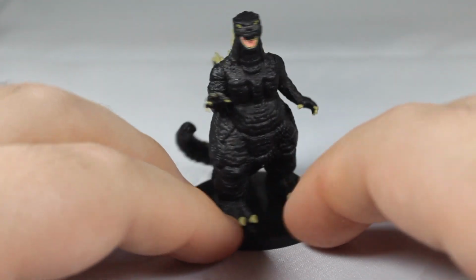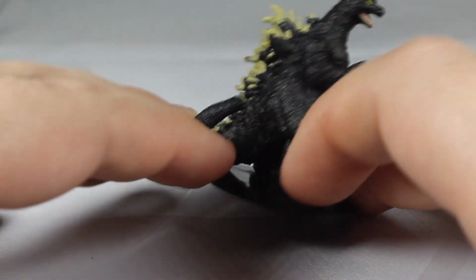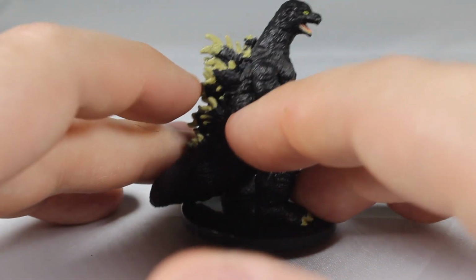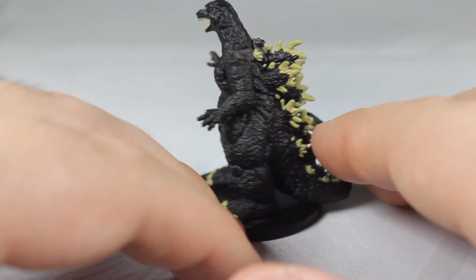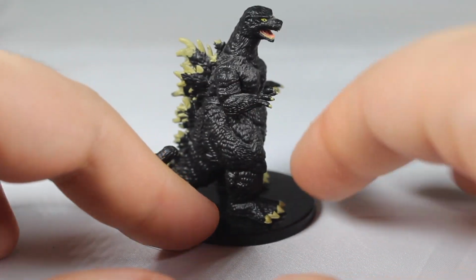But anyway, detail on point. The eyes were painted fantastically. As you can see, the dorsal plates look fantastic. Like, the detail, the way that the yellow really pokes out from the black, separating itself, it not just looking, you know, globbed on. Fantastic. Really beautiful stuff here.